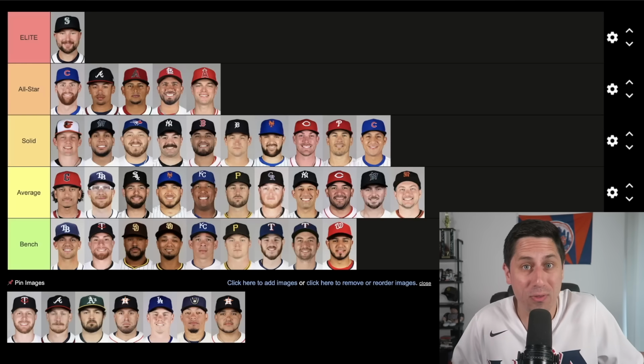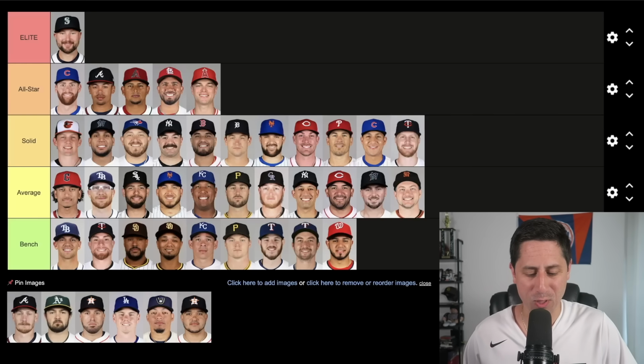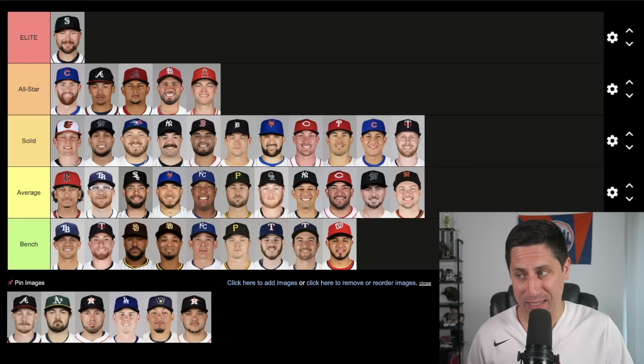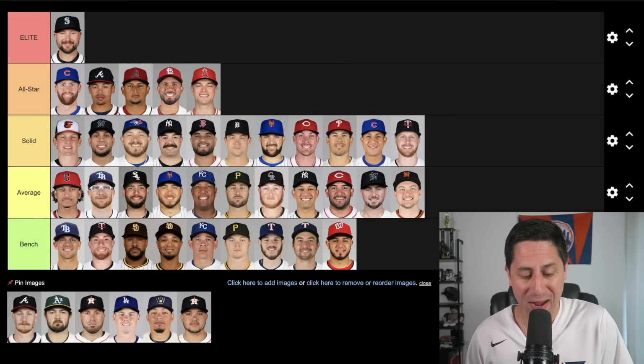Let's speak the truth. Ryan Jeffers, just a straight-up solid catcher. I'm off the Jeffers bandwagon where he was a barrel king for a while. He's come back down to earth. He's just pretty good at the plate, pretty good behind the dish. There's not much to talk about here with Ryan Jeffers. He's particularly boring, but that's fine. It's effective, and he's a good player.